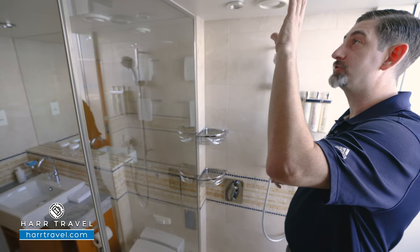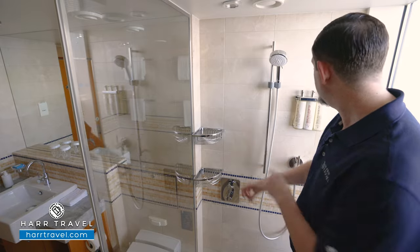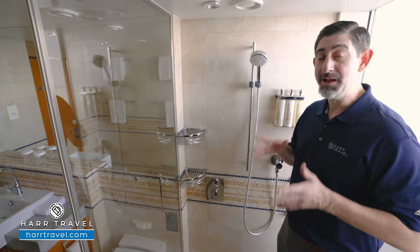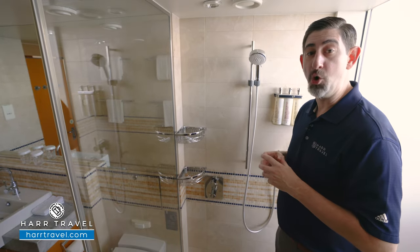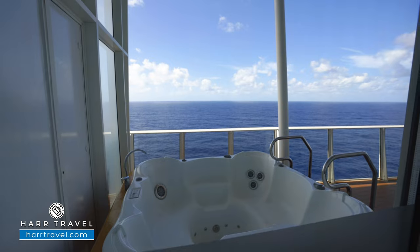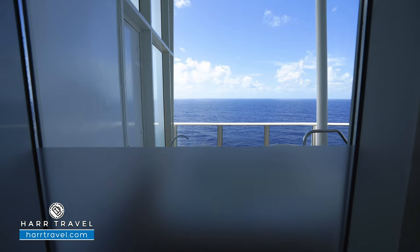You've got a large rainfall shower head up above, adjustable shower wand, nook for your bath amenities, and you're also gonna find those highly upgraded Malin and Goetz bath amenities. Our guests love them. Many of them even purchase them when they get home. Now, one of the unique features of this is you've got frosted glass about 2/3 of the way up, but you can peek just over and I get an incredible glimpse of the ocean outside.